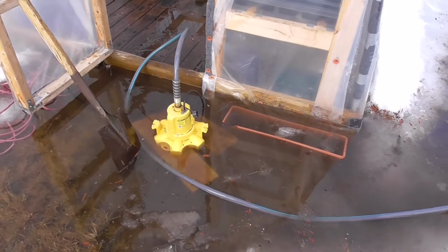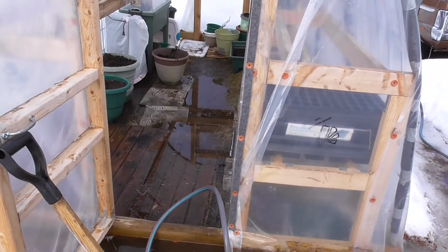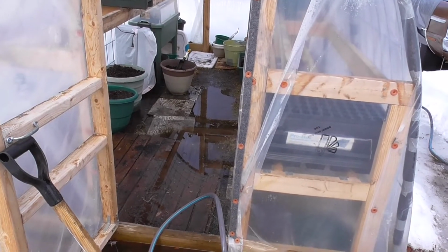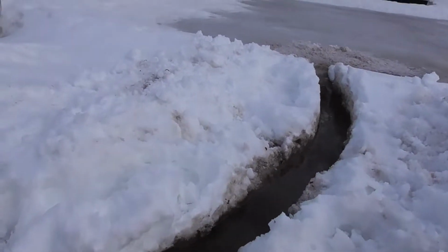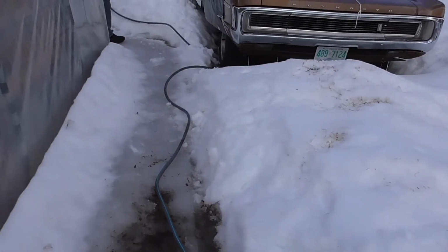Look at that, huh? Now we moved it outside. We got it on a couple of planks. That greenhouse has receded quite a bit. I was literally just in there yesterday, and it wasn't that bad. I never expected it to look like that. Did you see how much that's gushing?